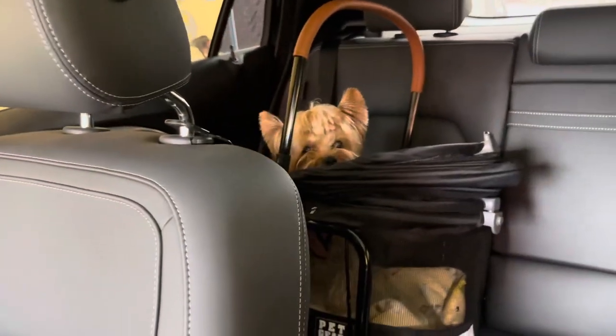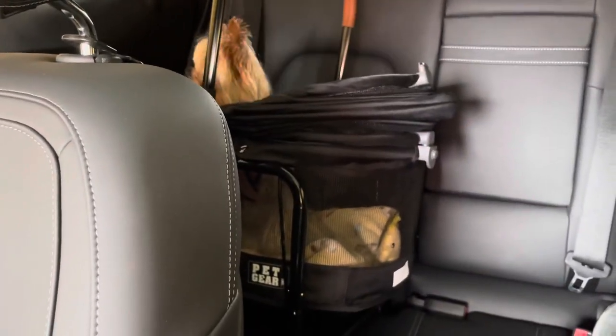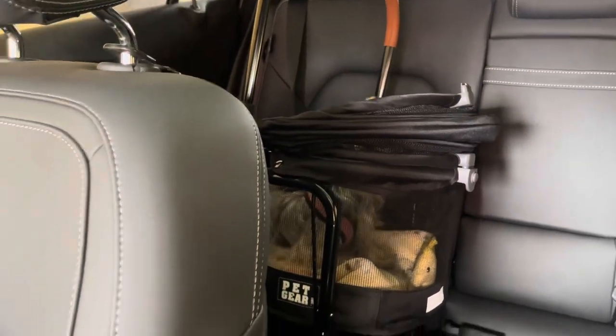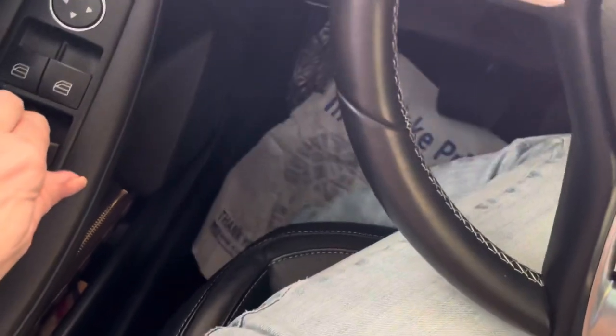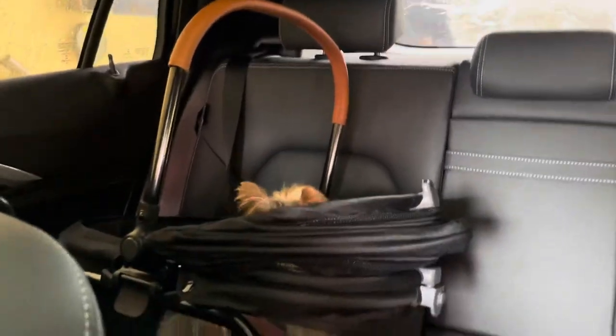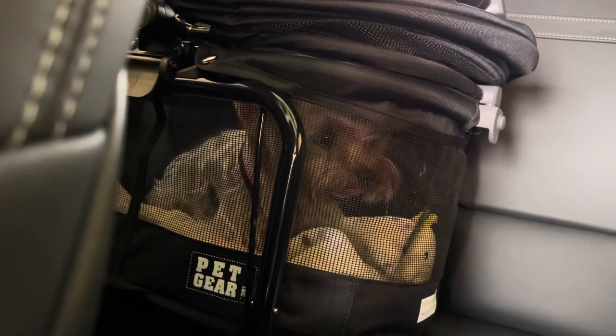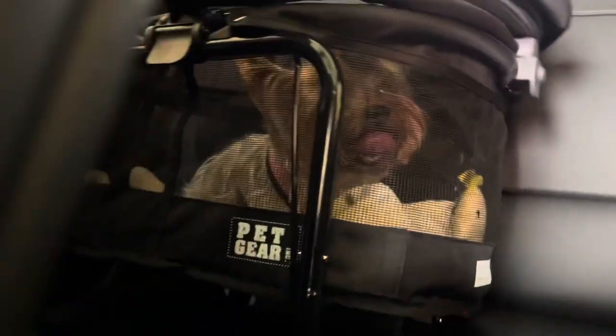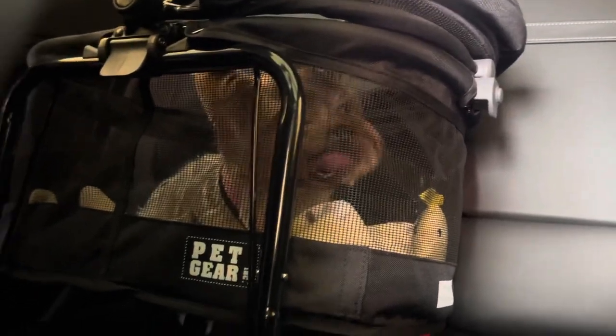I need a car wash, but I don't want to take her to the car wash. So my windows are off. Yeah. Daddy's spraying my car. Aww. Go home right after this, okay?